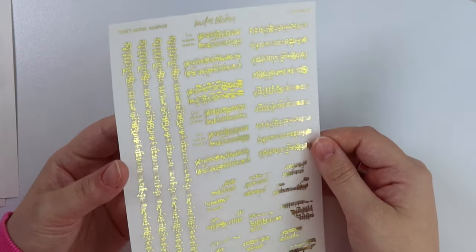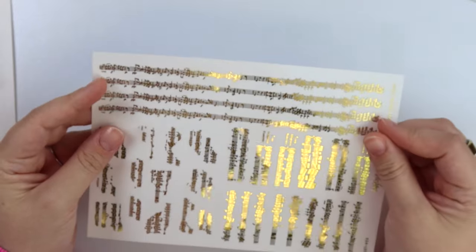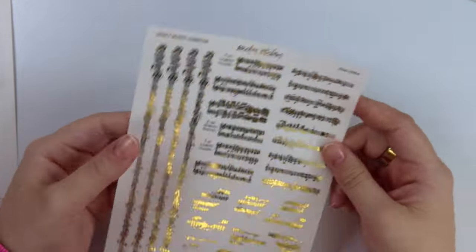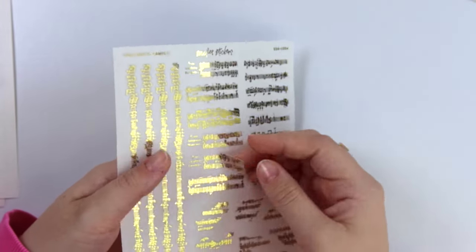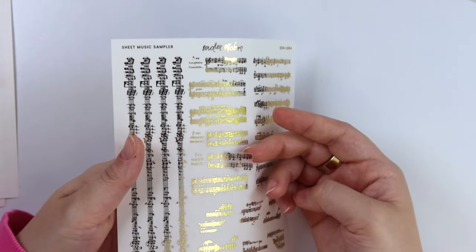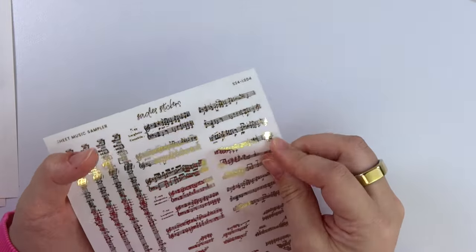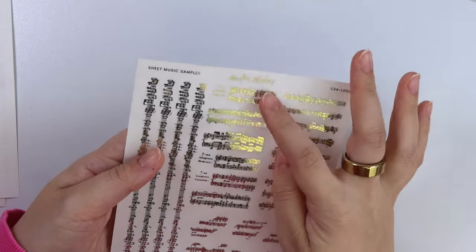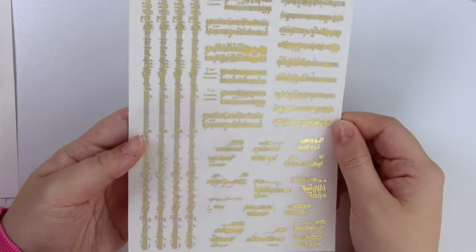So I thought that the sheet music sampler would just be fun. You get 4 strips of the sheet music washi. You get, I wouldn't necessarily call these dividers because some of them are pretty tall, but I mean, you could use them as dividers. These ones over here are just single ones in height, and then over here, these are all doubles.